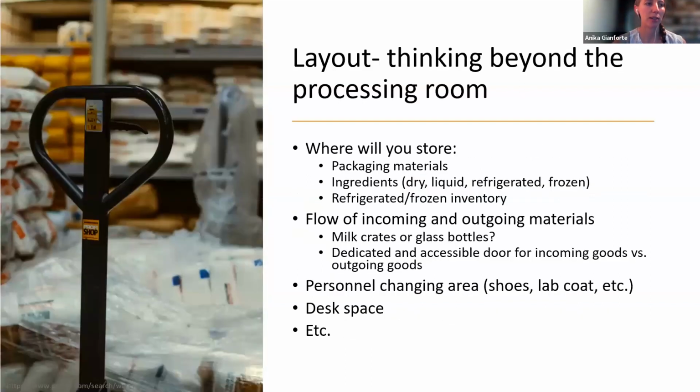And think beyond the processing room. So I brought this up already, but where are you storing all your things? It's kind of like, I always feel like in my house, I'm running out of storage, right? And it's going to be the same in a dairy processing plant. I'm not saying that you have to increase the square footage in a huge capacity, but you need to think about where those dedicated places are going to be.